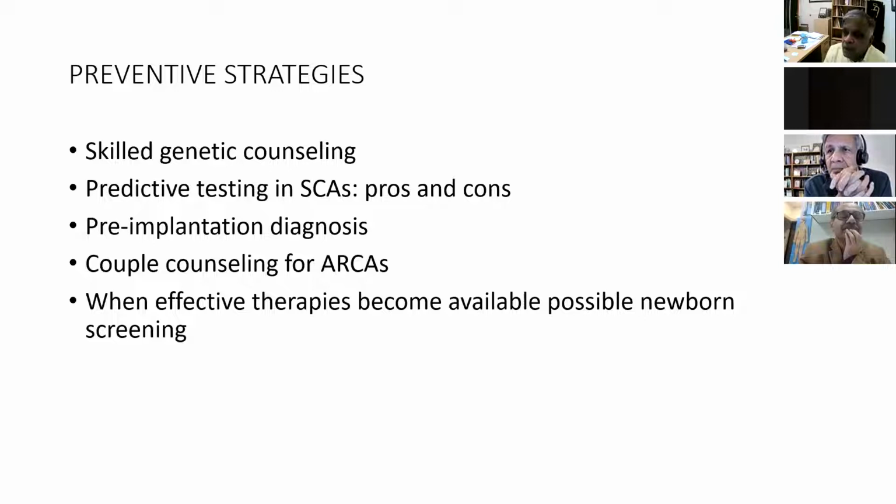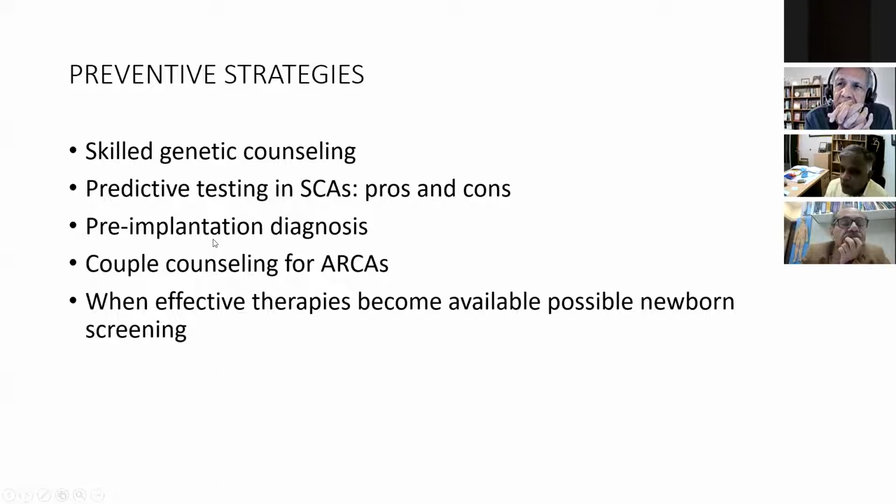There are reproductive strategies. Pre-implantation genetic diagnosis, PGD, is becoming fairly easily available here. I often find that these new technologies are sometimes more available in India than here. And that's basically testing the embryo in a test tube baby situation for dominant diseases. So you go to an in vitro fertilization clinic. They generate embryos, and the embryos are tested at the 3 or 5 cell stage. They pluck out one cell and detect whether the mutation is present or not.